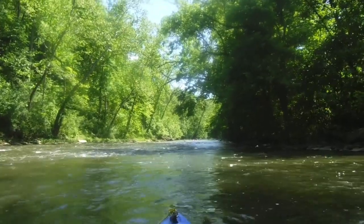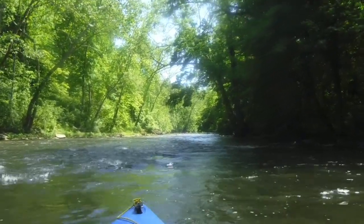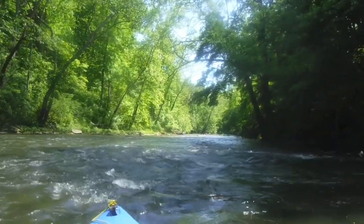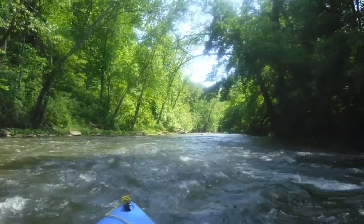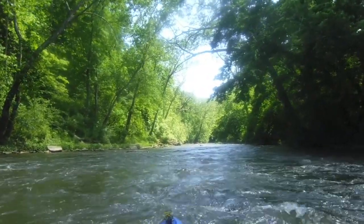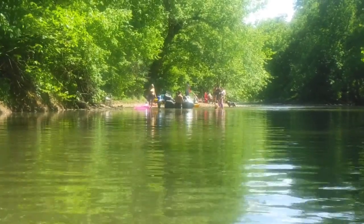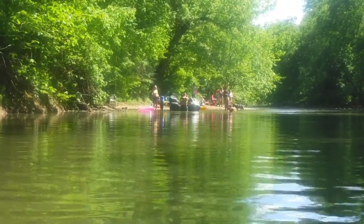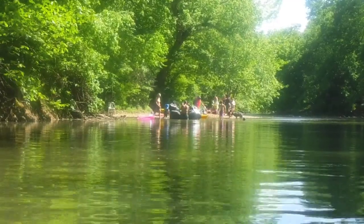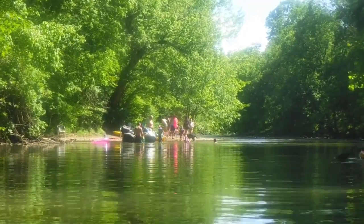Some noisy rapids ahead. These are usually the things we hit before we see the beach at Charman's Run. Just dodging rocks here, left and right. Alright, we're coming up on Charman's Run, the beach there, and we usually take a break here and stretch our legs. Looks like the beach is pretty crowded today again.